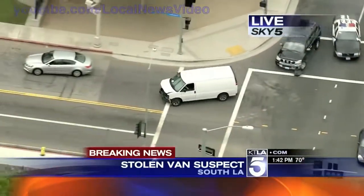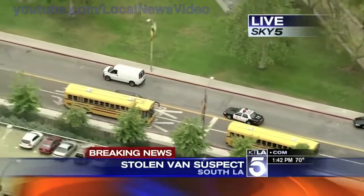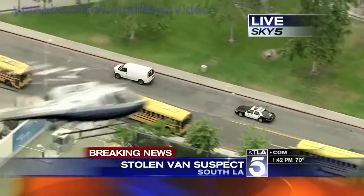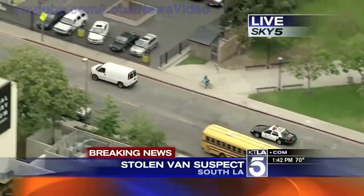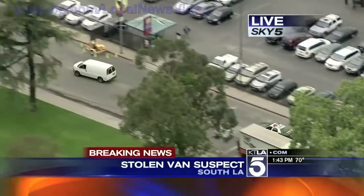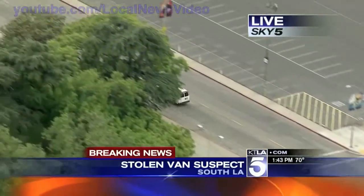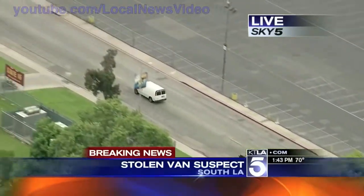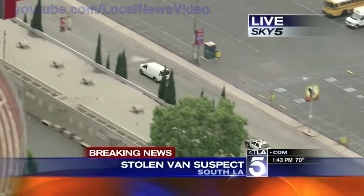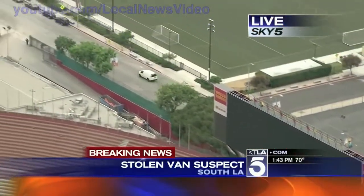He's on Exposition now, turning southbound onto a smaller street, basically on the south side of the USC campus here. All right, he's coming up on the Coliseum on the west side. You just hate to see it around the campus, too, because so many students are out walking to and from class. Well, there's that one intersection in Jefferson, and you can see the LA Coliseum right there.